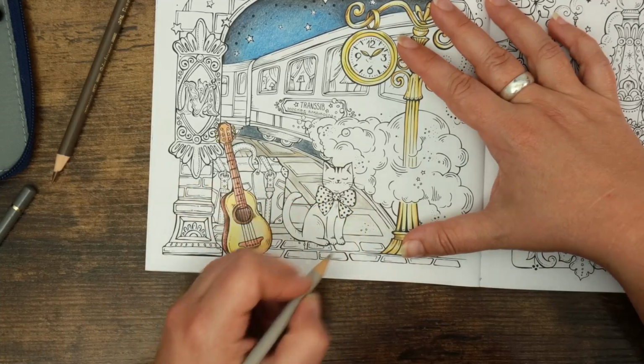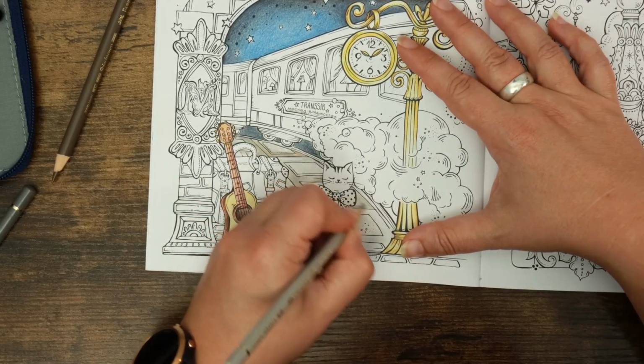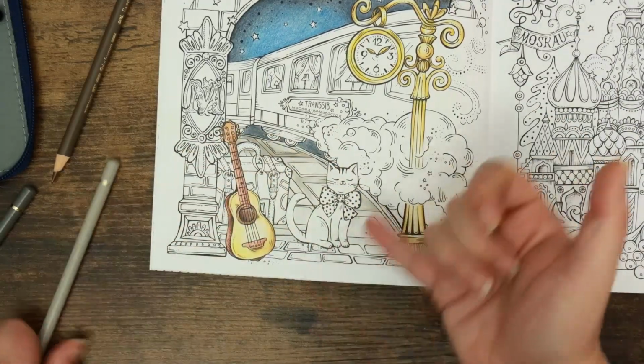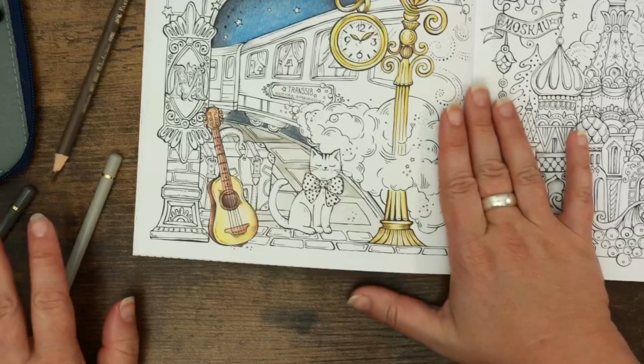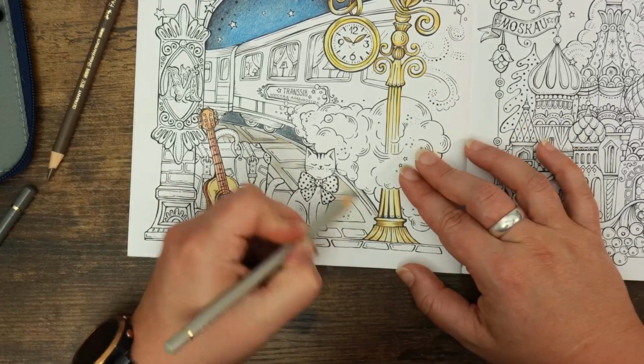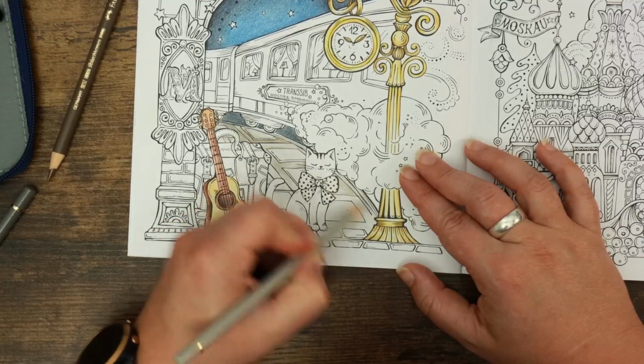But I suppose for travelling, maybe it wants to look dapper while they're travelling. Maybe Rita likes a dapper cat. So yeah, what sort of level you want to go to here is entirely up to you, like how far you want to push the envelope, so to speak. This train track as well, very generic, not really important.